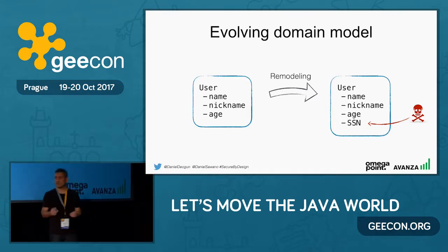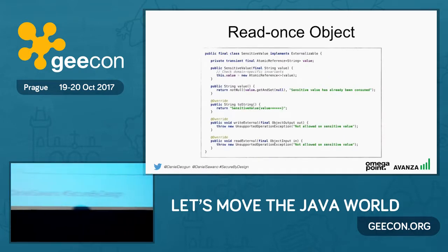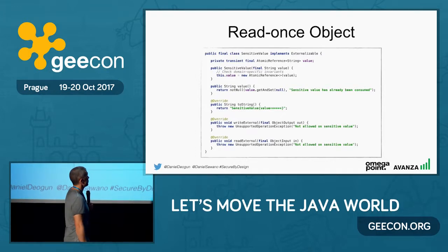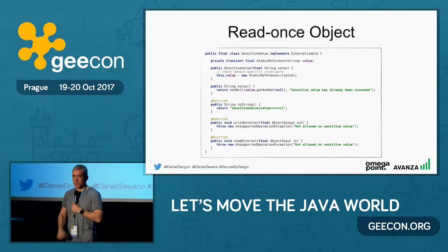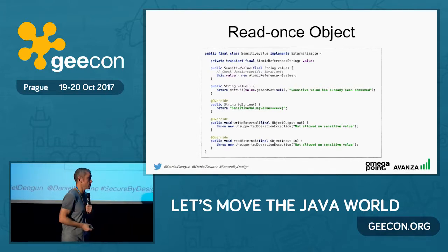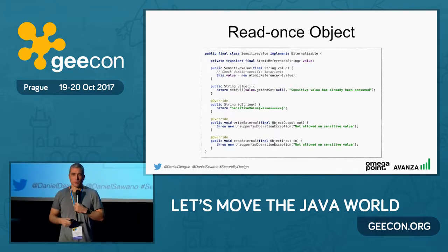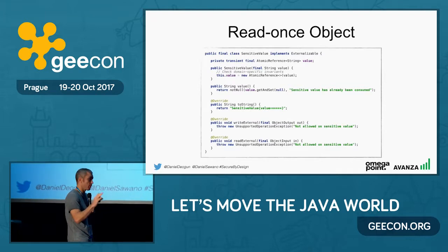And for that, we actually have a design pattern, right? Yeah. We call it the read once object. So this is an example of how you can apply the design pattern. In this case, we decided that in our domain, in our applications, this particular value can only be read once. Okay, and typically you will do this on a domain primitive also, so it has a meaning. So in this case, we're going to allow the extraction of the value once, and if you try to read it again, we're just going to throw an exception.